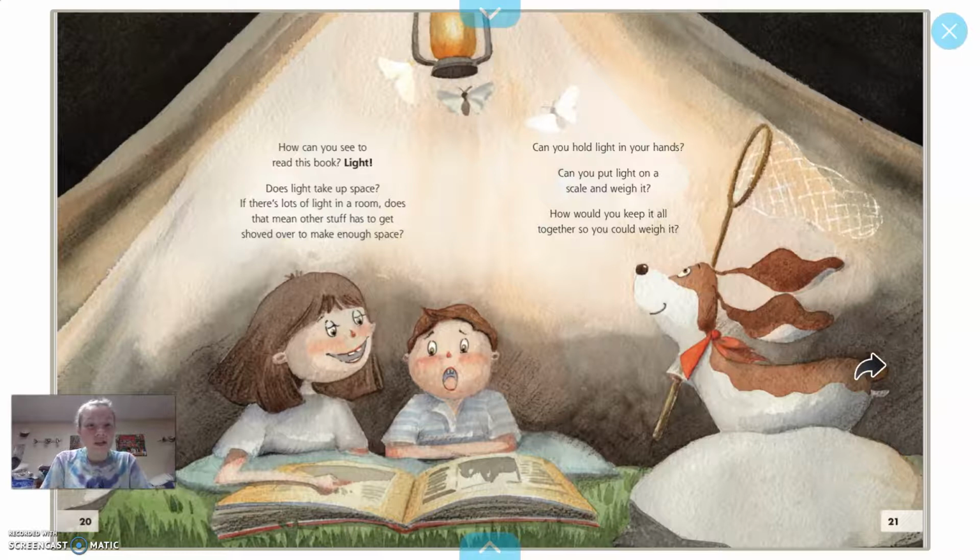How can you see to read this book? Light. Does light take up space? If there's lots of light in a room, does that mean other stuff has to get shoved over to make enough space? Can you hold light in your hands? Can you put light on a scale and weigh it? How would you keep it all together so you could weigh it?